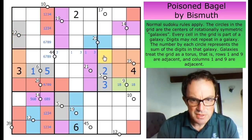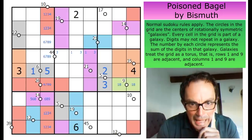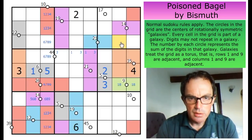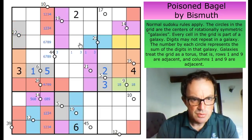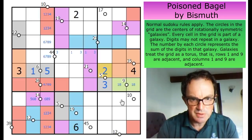So, and now what's this? This could be part of either 21 cage. Look at that. But this square can't. Oh, it could be part of the 14. But that square can't be part of the 14 and can't be part of the 35. In fact, this square could be part of the 22 as well. Oh my goodness me. This square though can't be part of the 22 and can't be part, so this has to be part of the 21. So the 21 shifts up to being 4 cells large.